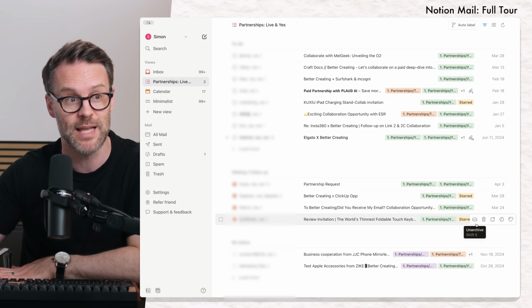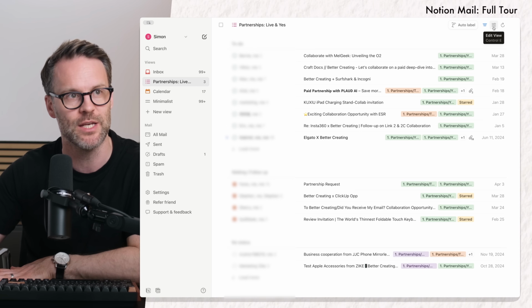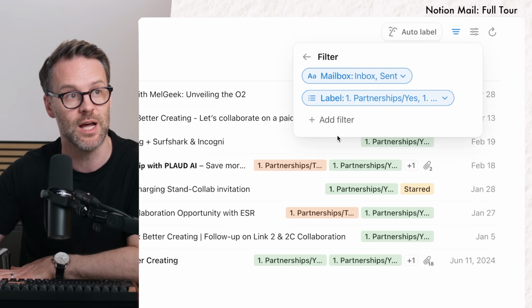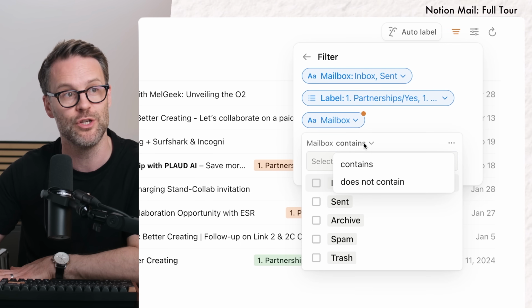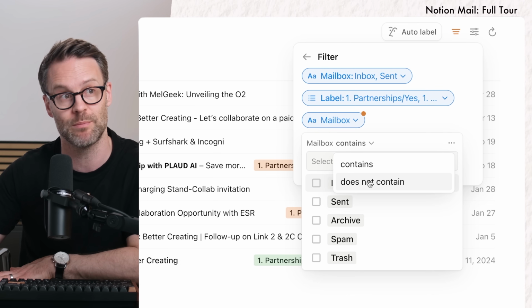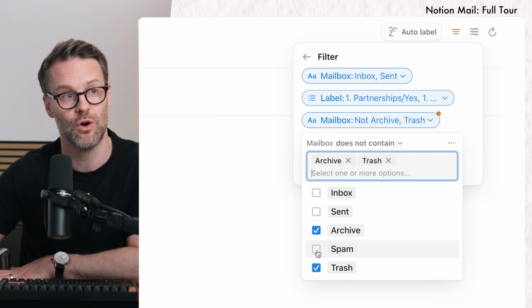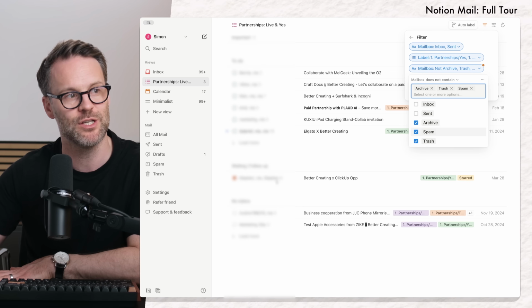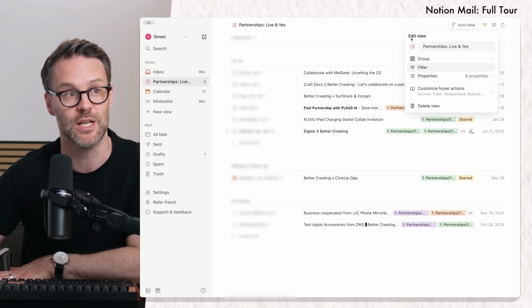So this is an archived email, and so I don't want to see that in the view. So I'm going to go into edit, go to filter, and then add a new filter. Let's go with mailbox, and you can do all the kind of pretty recognizable Notion filter processes. So I could put does not contain archive, trash, or spam. And that means, as you'll see, it's now cleaned up this inbox to only show certain items. I really love that filter system.